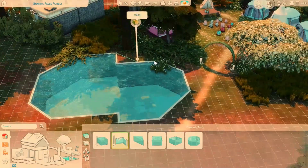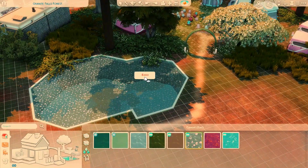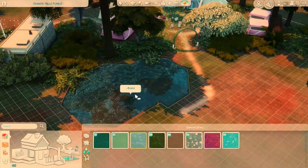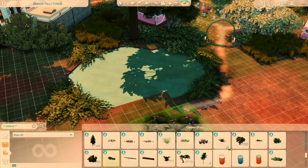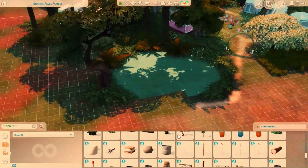And then I put a big old pond over here. I know it's a pool, but I always use the pool tool to make ponds instead of the fountain tool. That's just because I feel like you get more control over the walls on the inside, and there's more options for the water. So I usually use the pool tool whenever I'm doing any sort of water feature. So I just made this little lily pond.